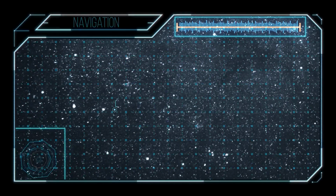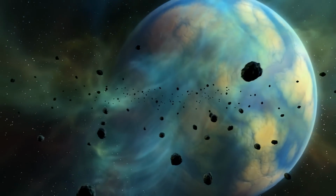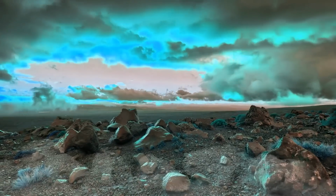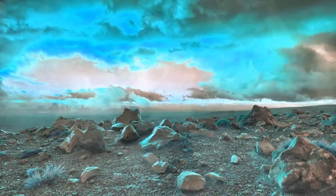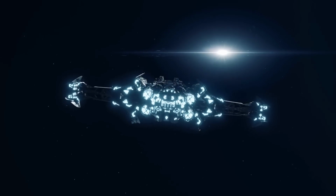For decades now, scientists have been discovering new planets outside our solar system. By 2023, we've found more than 5,000 of them, and many of these exoplanets could potentially even have life. Now, if you're ready for a wild ride through space, let's find out what potentially habitable planets we've discovered in the last few years.